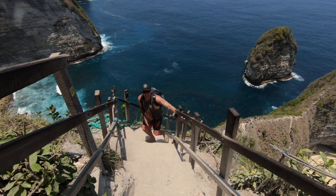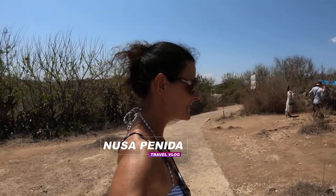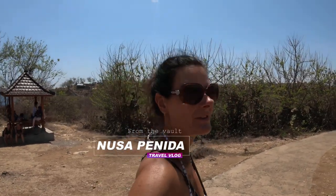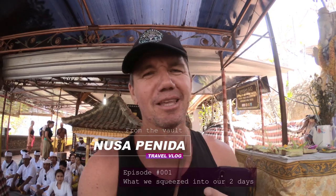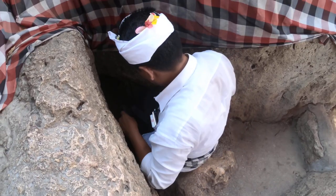For the 2 days that we're here, we've had offers starting from 2 million. These stairs were built for giants. So Ben's been a bit of a smart ass in telling me he's going to try to fly the drone through the arch at Broken Beach. The girls have just told me they don't think I'm going to fit in this hole, so I could become a plug. Hey guys, want to see what you can do in 2 days in Nusa Penida?